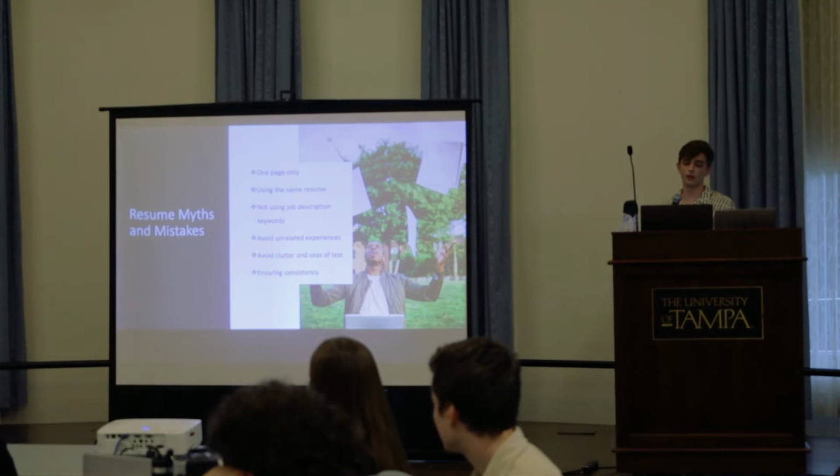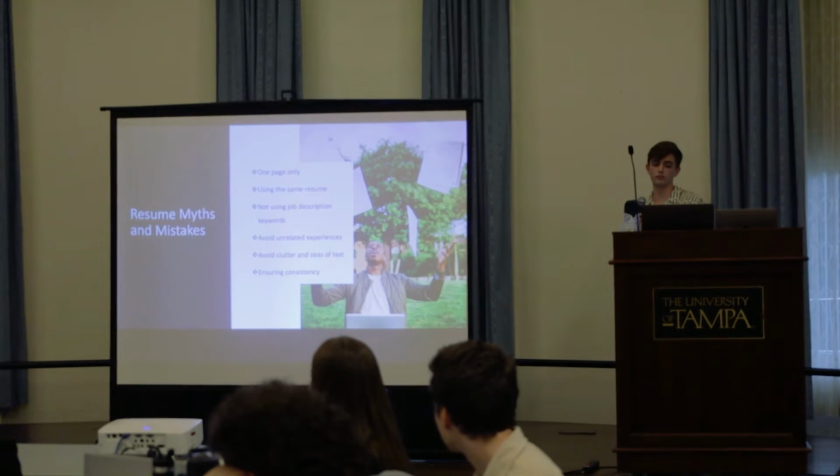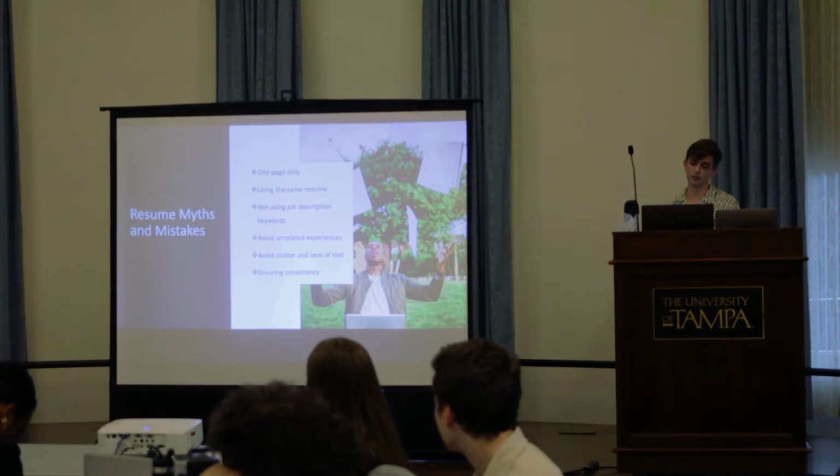And not only is this helpful in expressing that your experience is relevant to that exact job, but many employers are using applicant tracking software which scans through what you've written, and if your resume doesn't include some of those keywords, it may never even reach the recruiter's desk.